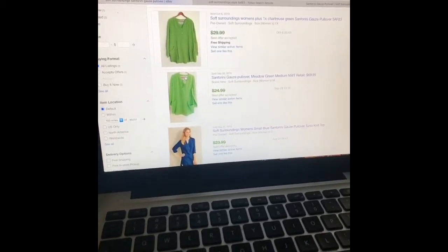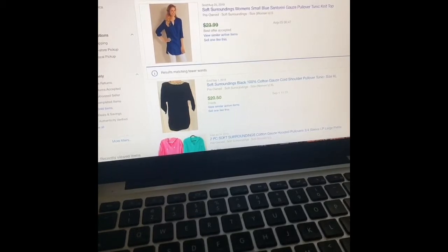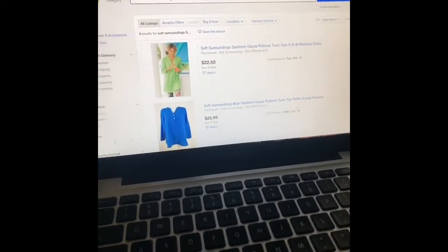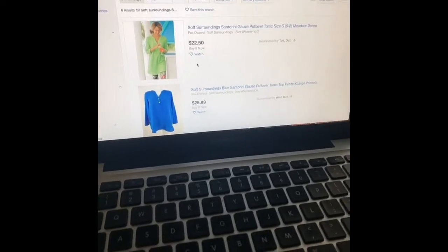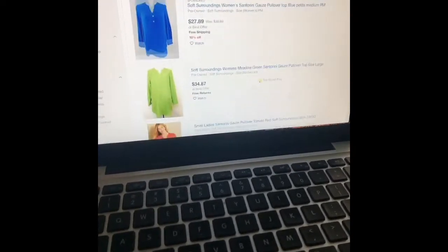I'm going to keep that in mind. But I also like the fact that there aren't any big ones for sale, any plus size or 3X for sale. So that's to my advantage because I can basically put my own price at this point. So let's go back. I think I decided on my price.